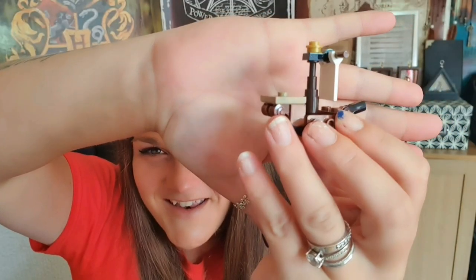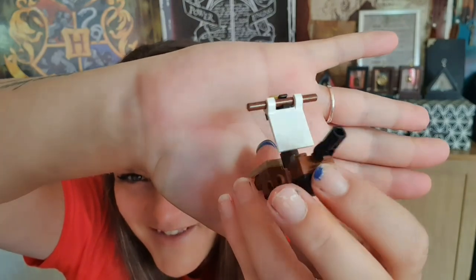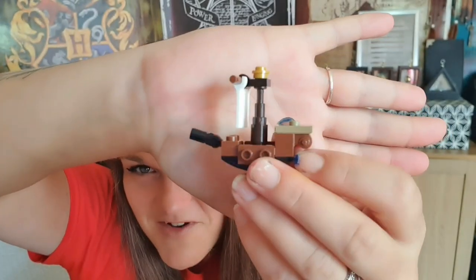I think it is, you know, guys. There's only one way to find out. Let's build it. How cute is that Diddy Durmstrang ship? That is so, so cute. I love it so much. But yeah, there's the Durmstrang ship, guys. I'm guessing that's what it is. It is. It must be. But how cool is that? On to door number four.